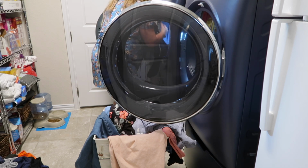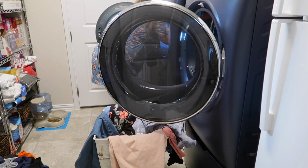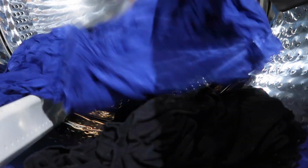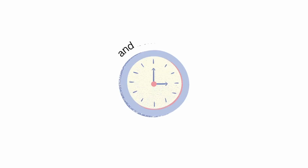Depending on the day, I will either go ahead and hang the clothes in between each load, or I will wait and do everything all at one time. But I always make sure that I put the clothes away that day.